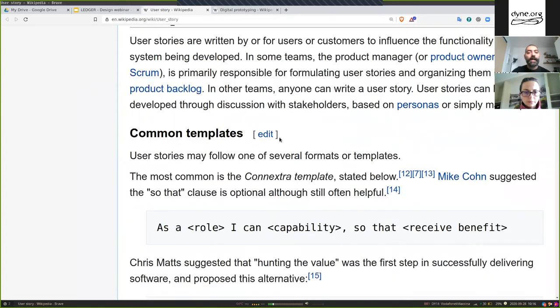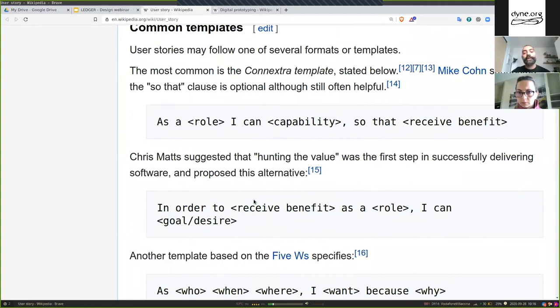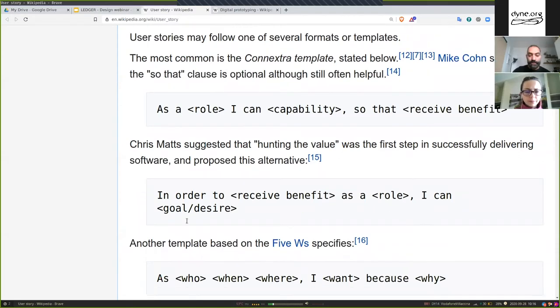Okay. The template of the user stories is as follows. As a role, I can do something so that I have something back in return, a benefit. Or in order to receive the benefit, I can have a goal or a desire. Okay.